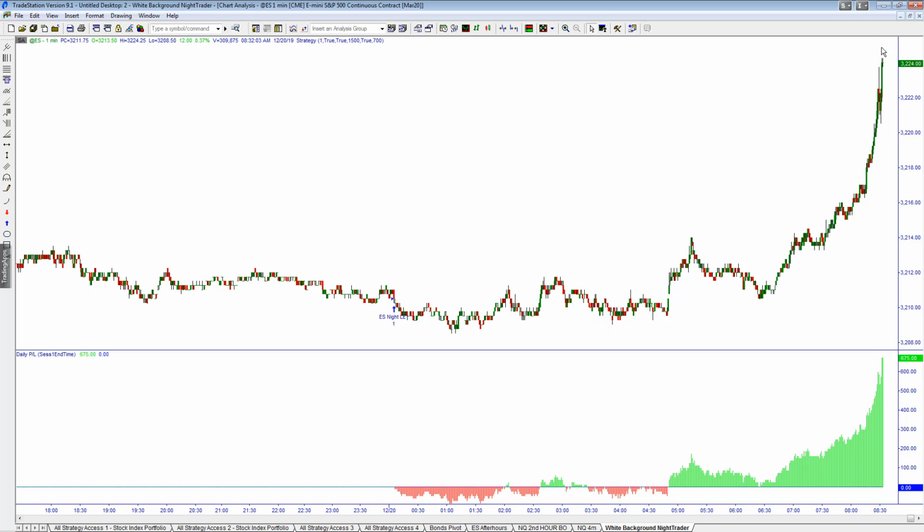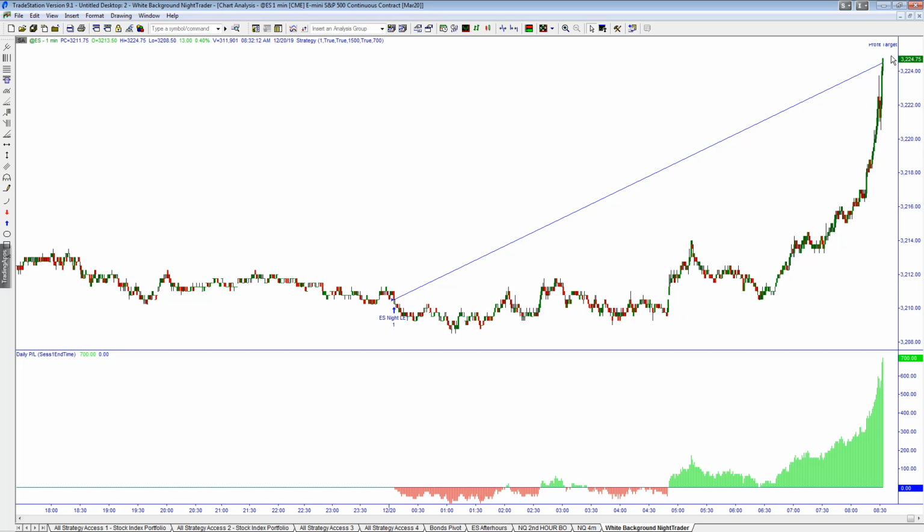If I'm manually watching this right now, I would be tempted to take that trade, but it hit that profit target right there at the high of the day so far. So huge parabolic move, just really pushing on the liquidity in this market, or lack of liquidity during Christmas time, really just steamrolling higher. NightTrader captured this move. I'm going to show you some other strategies that are also catching this move.